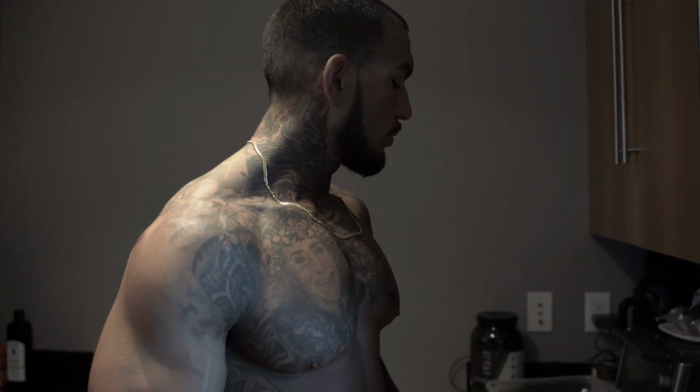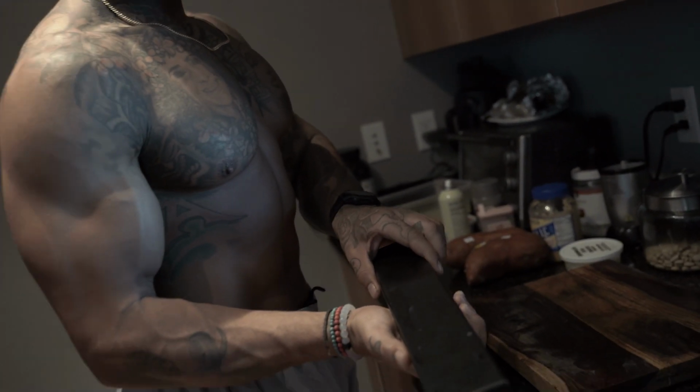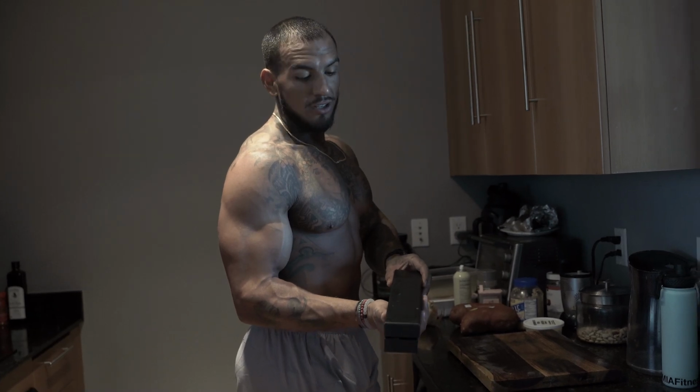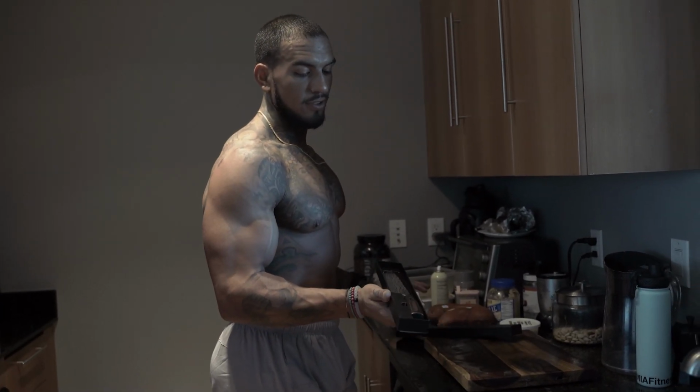So first thing we're gonna do is I wanted to show you guys personally this new knife that I just got. I'm very excited. I ordered it. It's actually from Japan.